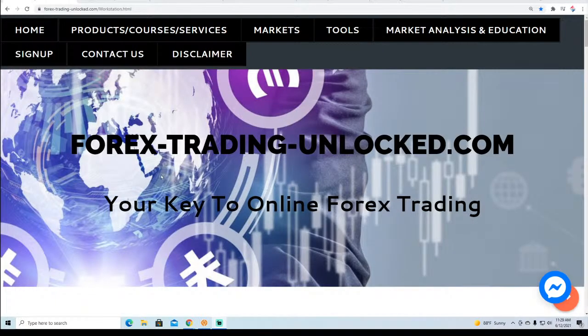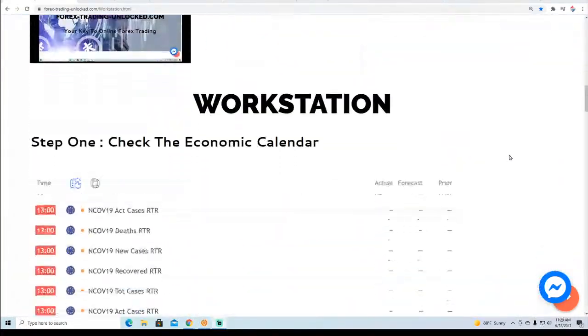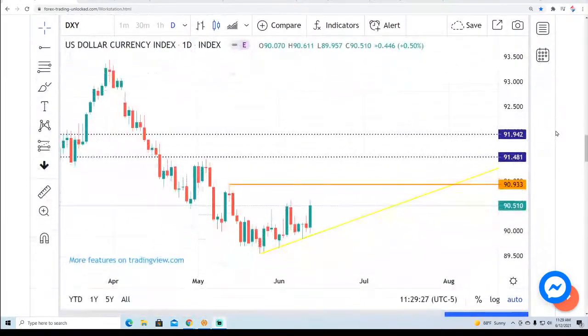We have the forex-trading-unlock.com website pulled up. From the navigation bar, we've already pulled up our workstation page, and we have the dollar index chart already pulled up for you.